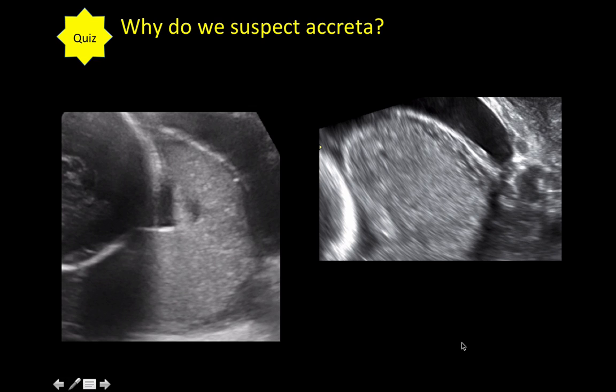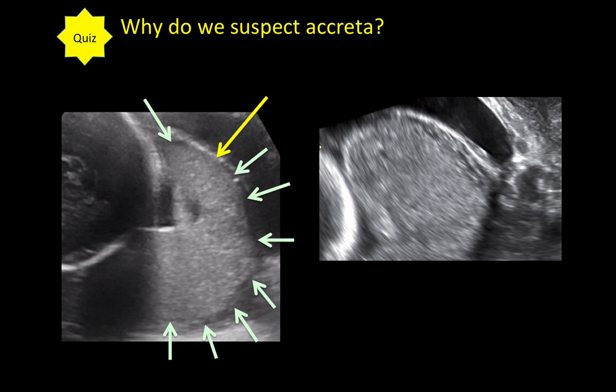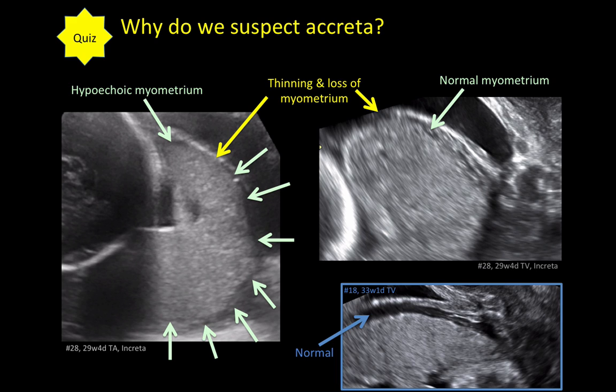On these two pictures, why do we suspect placenta accreta? Well, the region of the yellow is a worrisome part for thinning and loss of the myometrium. The normal hypoechoic myometrium is here. This looks like normal myometrium, but this looks abnormal. And there's our normal for comparison.